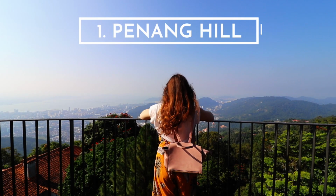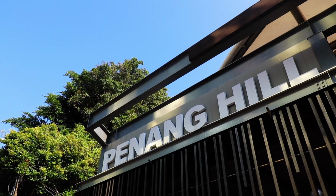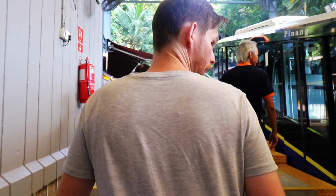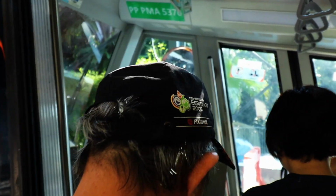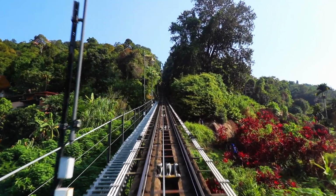If you ask any local what their favourite thing to do in Penang is to get out of the city, which is why the first thing on our list today is to get to the top of Penang Hill. To get to the top of Penang Hill, it's a short 5-minute funicular ride from the base of the mountain, which will take you to 883 meters to the top. There are 2 types of tickets when you're getting the funicular. There's the regular ticket, which is 30 ringgit, and then there's the fast lane ticket, which is 80 ringgit. You basically get to jump the queue if you get the more expensive ticket.